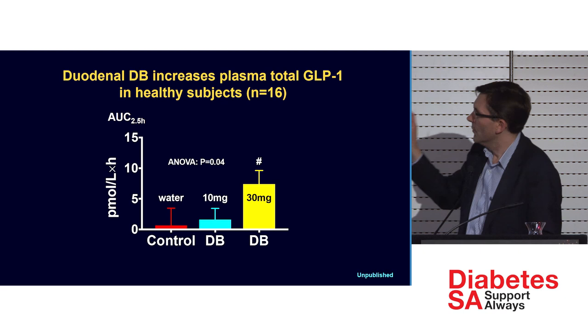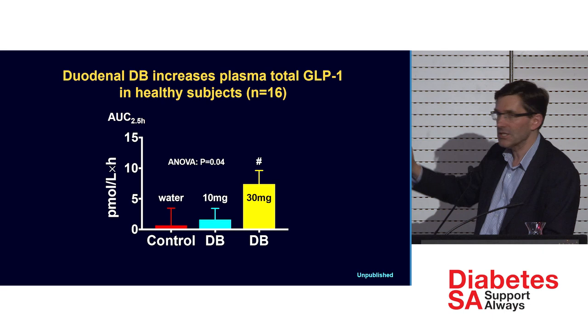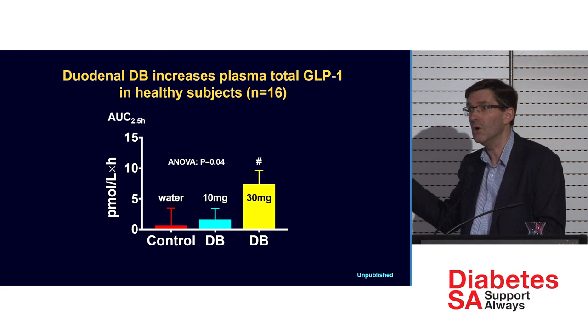Same experiment, we also measured how much of that hormone GLP-1 they're making. And you can see that with the low dose of DB, that did actually stimulate a little bit of GLP-1 production, and the higher dose stimulated even more. So again, this is really promising in humans, different from what we saw with the artificial sweeteners.